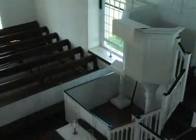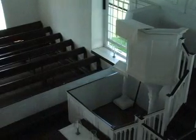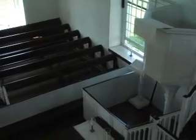So the state acquired this as a gift in 1967, I believe. And so it was shuttered and locked for about 100 years. So when they opened, this is what they found. Obviously, the State Museum Commission has painted it and made repairs. But otherwise, what you see is what was in the church.